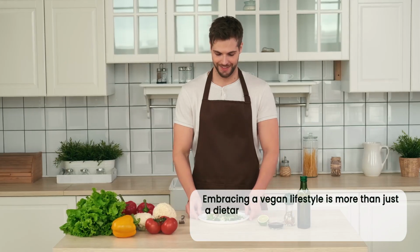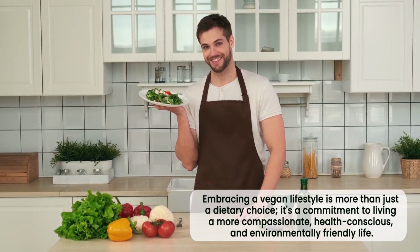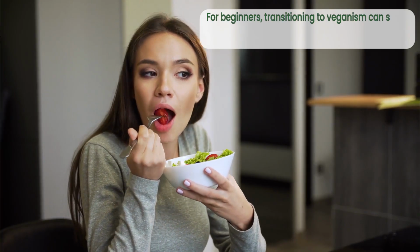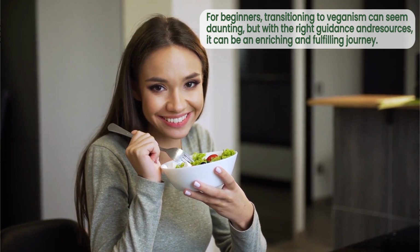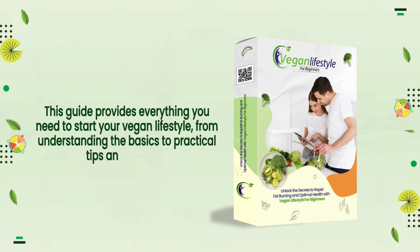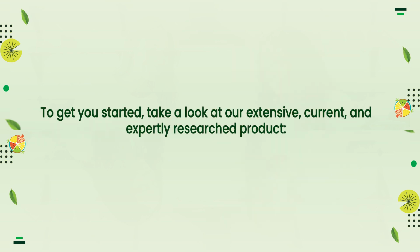Embracing a vegan lifestyle is more than just a dietary choice, it's a commitment to living a more compassionate, health-conscious, and environmentally friendly life. For beginners, transitioning to veganism can seem daunting, but with the right guidance and resources, it can be an enriching and fulfilling journey. This guide provides everything you need to start your vegan lifestyle, from understanding the basics to practical tips and benefits. To get you started, take a look at our extensive, current, and expertly researched product.